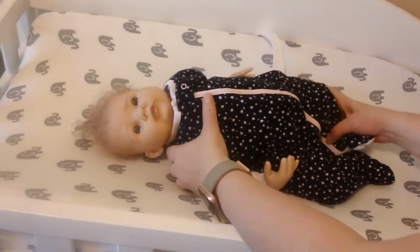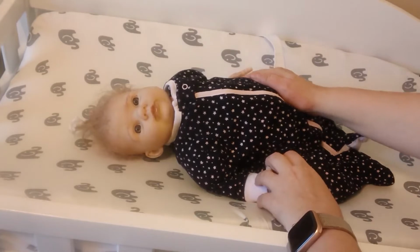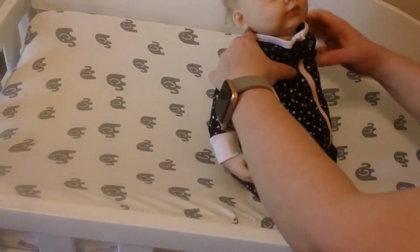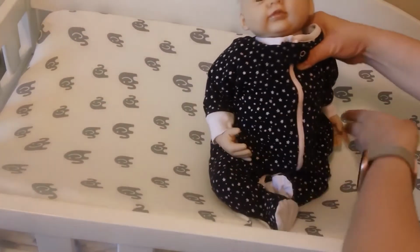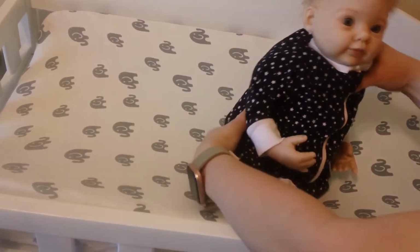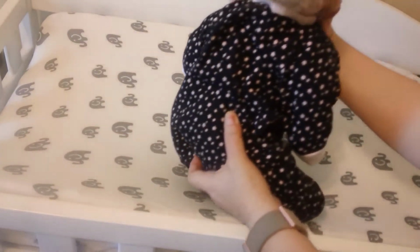So this here is the Dumpling Sculpt by Donna Rubert, and she was reborn by Jenna's Words and Stuff. And this here is baby Leora Corrine. Let me just sit her up so we can see what she looks like. Now, I've not really shown this baby too much on the channel, but let me give you guys a little bit of an idea of what she looks like again.